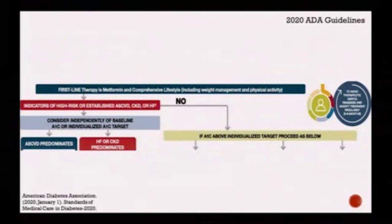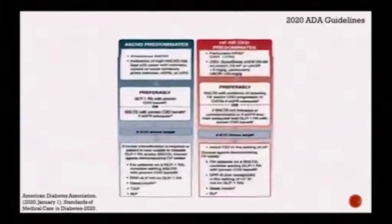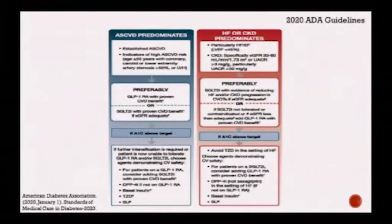But if they do have one of these compelling indications, then you want to help to tailor their diabetes therapy to these indications, regardless of what their A1C is at baseline. So the main indications that we're looking at are ASCVD, or cardiovascular disease, and heart failure, or HF, and CKD, or chronic kidney disease. And a lot of these have had new data emerge here recently to help with guiding these therapies and why they've moved so far up this algorithm.